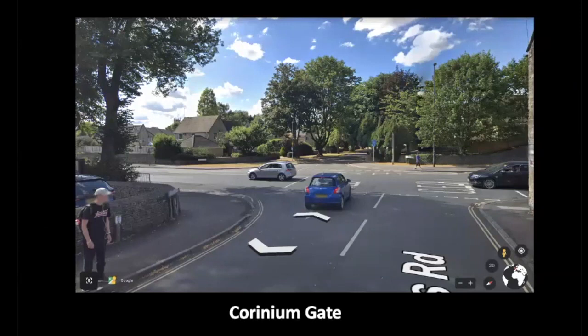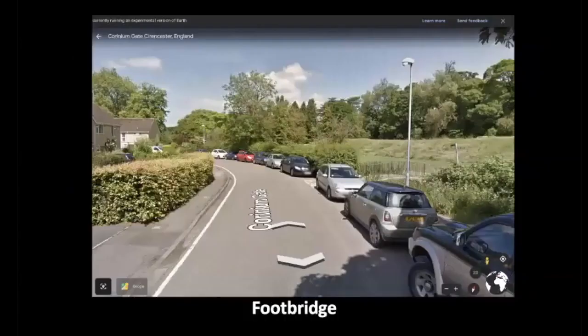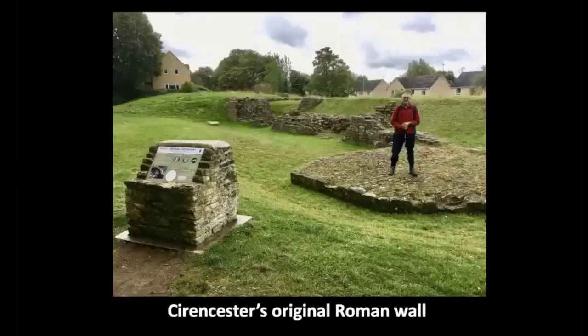Anyway, across on the other side is a quiet residential area, known as Corinium Gate. About 200 or 300 yards along that quiet road, you'll see a footpath going off over a little footbridge on the right. And that's the route into the park.